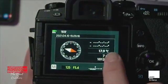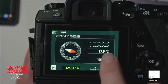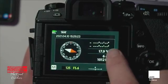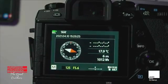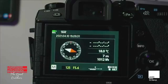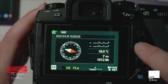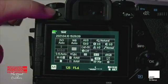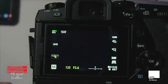Now, these dotted lines would be the longitude and latitude, but I don't have the GPS switched on at the moment, and it's telling me that it's 17.9 degrees in my studio, which is quite chilly, I'm not going to lie. And I'm a mere 7 meters above sea level. And if I want to get rid of that again, press info one more time, it brings me back to my super control panel, press the monitor button to get back to live view.